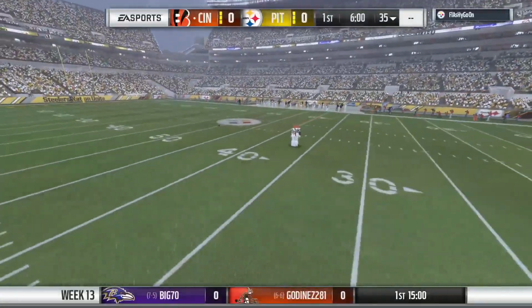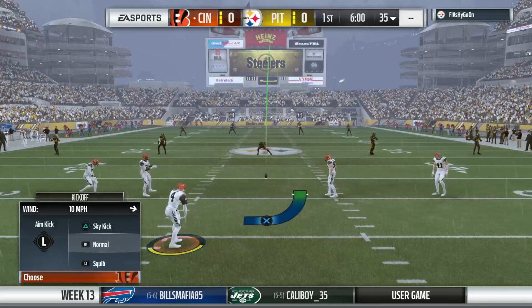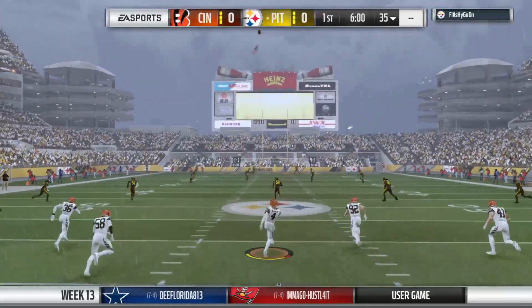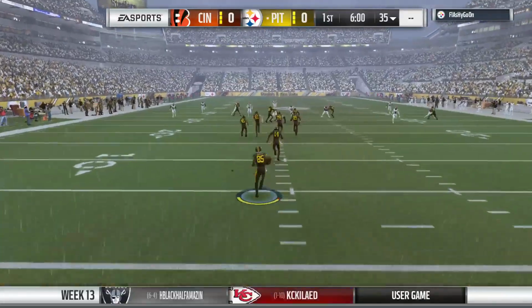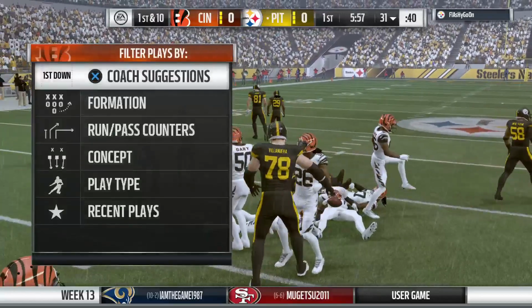So with that, let's get up to Heinz Field in Pittsburgh. On the call, here are Brandon Godden and Charles Davis. All right, Larry, EA Sports coverage of the NFL brings us to the steel capital of the world, Pittsburgh, PA, at Heinz Field. Today, we've got a Week 13 matchup for you here between the Cincinnati Bengals and the Pittsburgh Steelers.